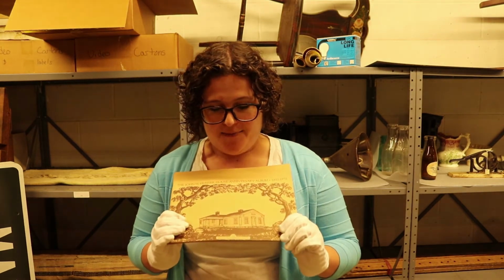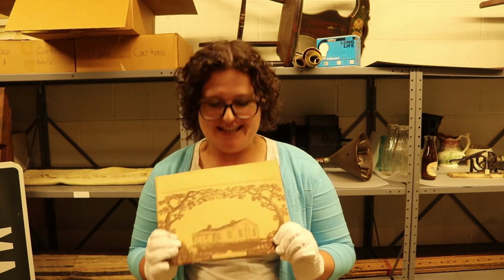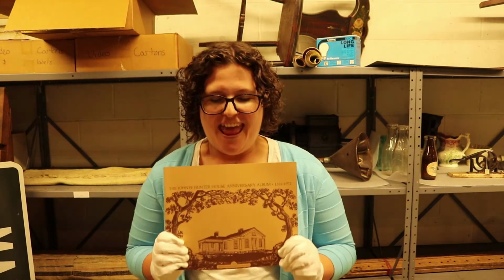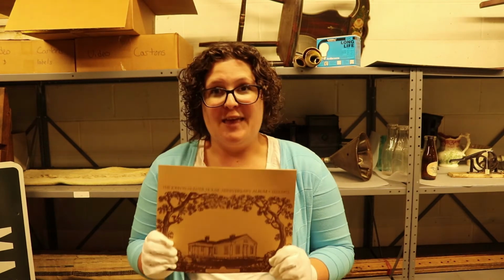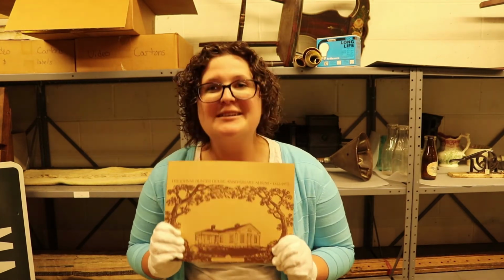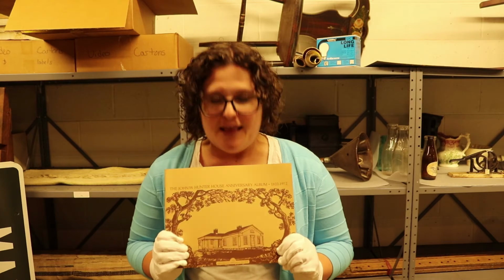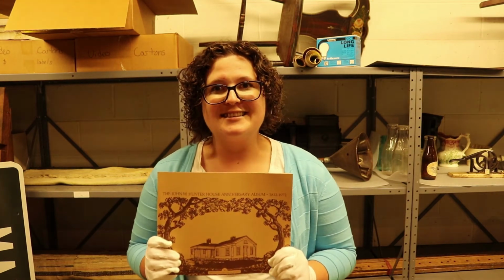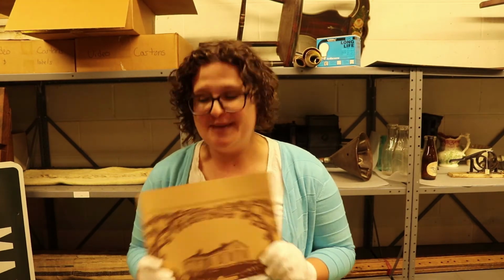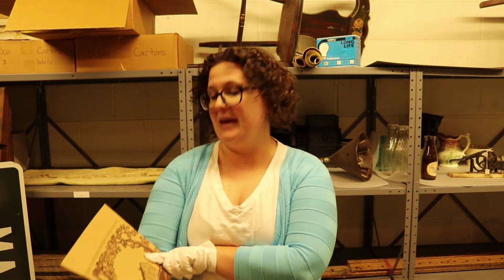So every once in a while we do get a really good-hearted person that comes across this in their own personal possessions and wants to know if they can donate it to the museum, if we would like it. And we always thank them very much for thinking of us. Not everyone does, so we really appreciate when people do, but we have a couple boxes, so we are good for the time being on the John W. Hunter House Anniversary Album 1822 to 1972.